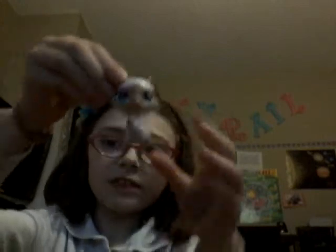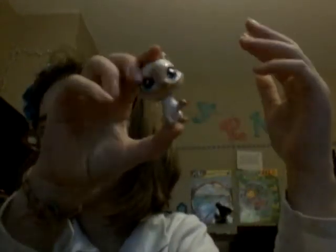So, I have this cat. It has blue eyes and all the grown-ups have these. And I'll show you something creepy at the end. Actually, I'll show you right now. Chihuahua and this guy. I'm gonna do something now.